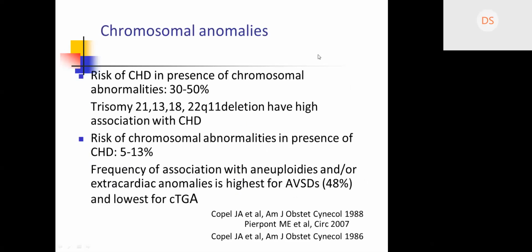Chromosomal anomalies. If a chromosomal abnormality is picked up, then 50% of these babies will have a congenital heart disease. The typical chromosomal abnormalities which get picked up are trisomy 21, 13, 18, and then a 22q11 deletion. These are the ones which have a strong association with CHD.